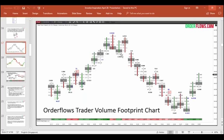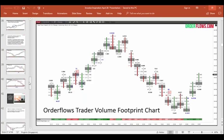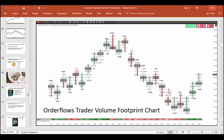That's what the Order Flow Trader software is supposed to do. That's why I had it created, to help you, the trader, understand what you see in the market, analyze it, and make quick decisions.